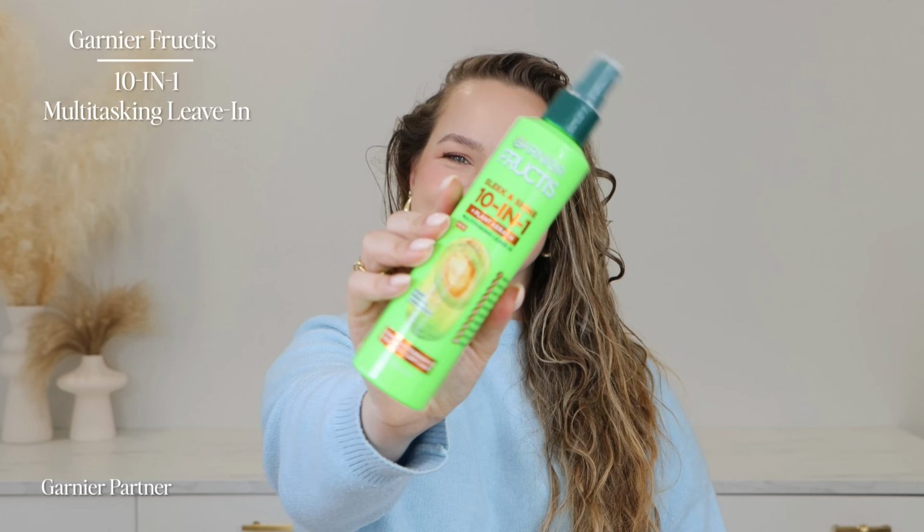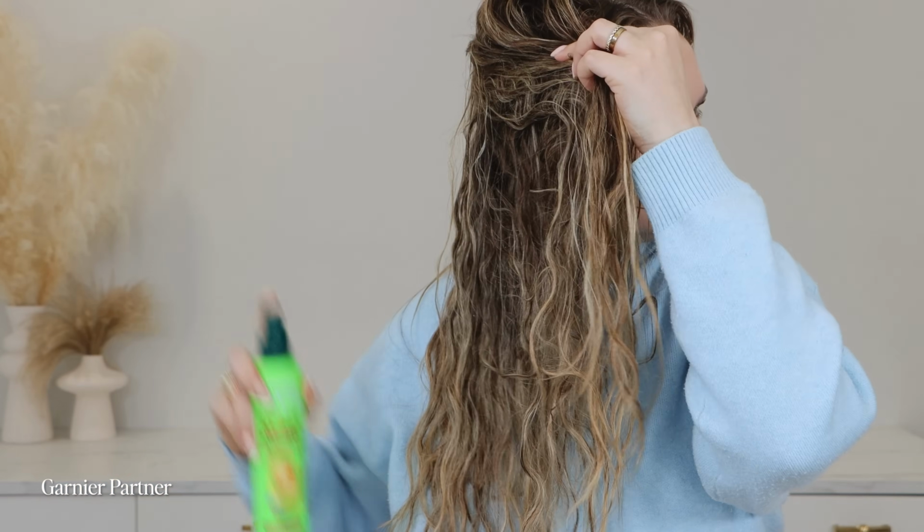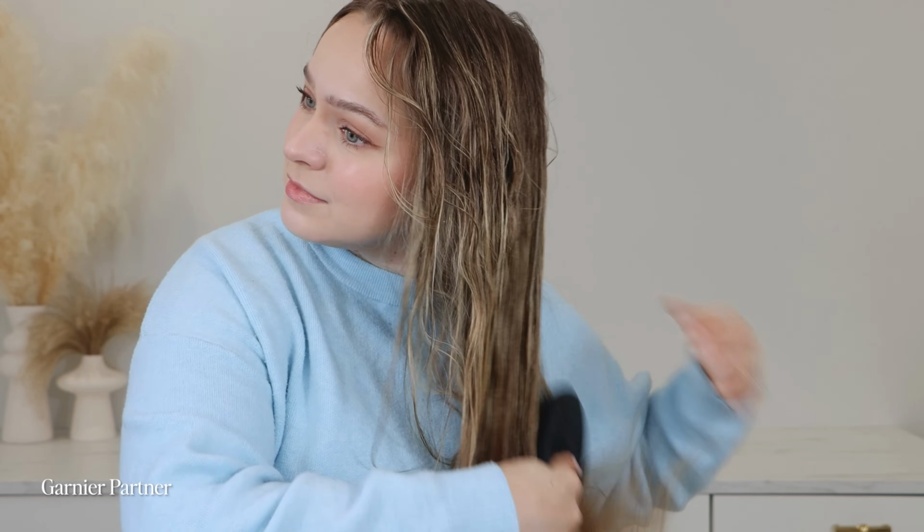Then I'm gonna use the Sleek and Shine 10-in-1 multitasking leave-in, and I'm just gonna give it a shake and spray it through my damp hair. This helps with nourishing, it adds shine, and protects from the heat, which is helpful even though we're not using it today. And now we detangle, because nothing worse than trying to do a heatless method on tangly hair.